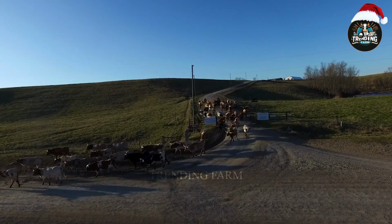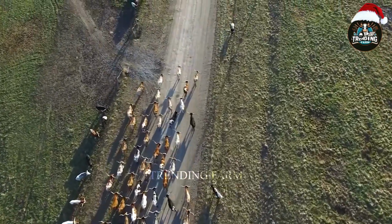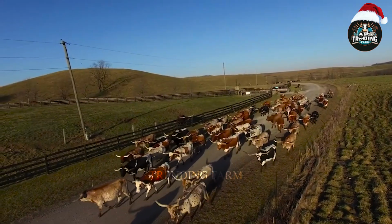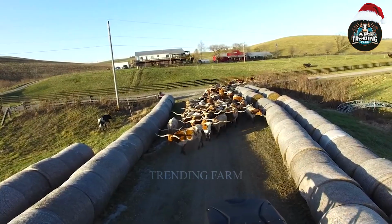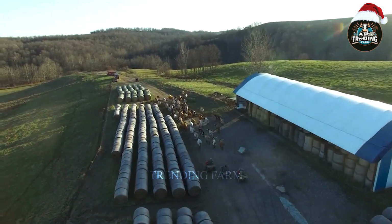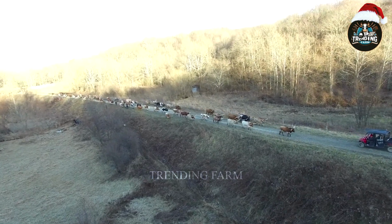Australia is home to some of the world's largest cattle stations, with properties like Anna Creek Station spanning over 6 million acres, larger than many countries. These massive operations manage tens of thousands of cattle at a time, often in remote areas far from processing facilities or markets.